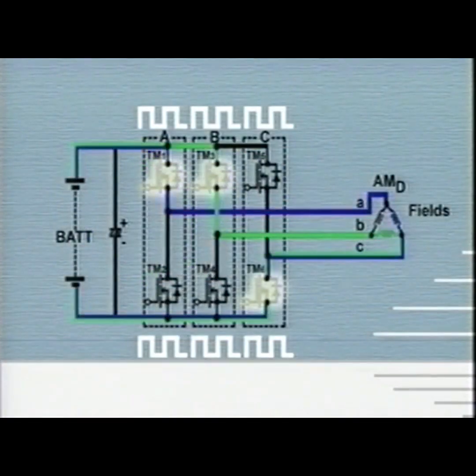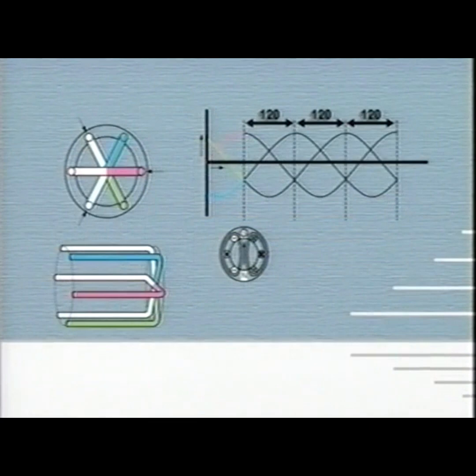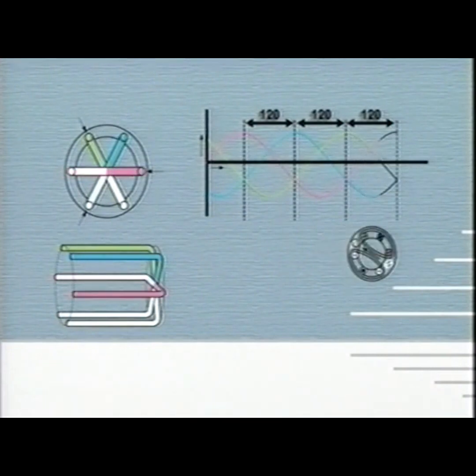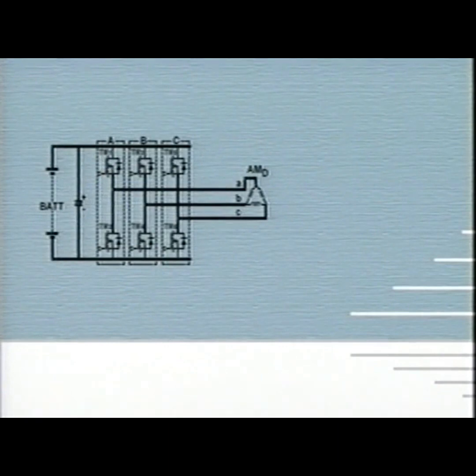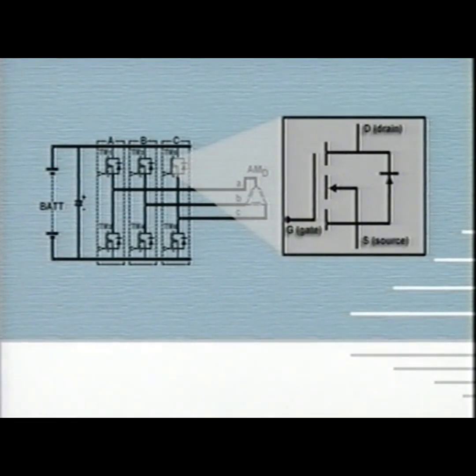We're now at a point where we can explain how this system produces alternating current from direct current. To better understand that concept, we'll look at how the drive motor circuit, in a word, manufactures alternating current in the drive motor. The three phases are tied together in a delta-connected field coil assembly. The MOSFET, or metal oxide semiconductor field effect transistor, is the main element of the controller circuit. The transistor has three terminals, similar to the SIT transistor we discussed earlier. The three terminals are the drain, the gate, and the source.